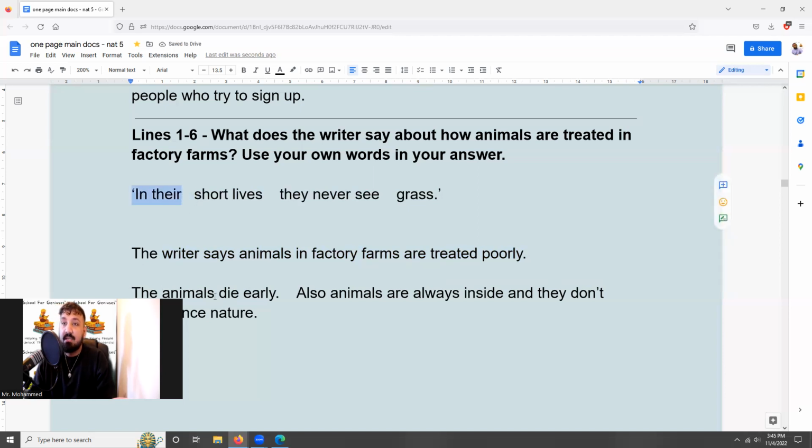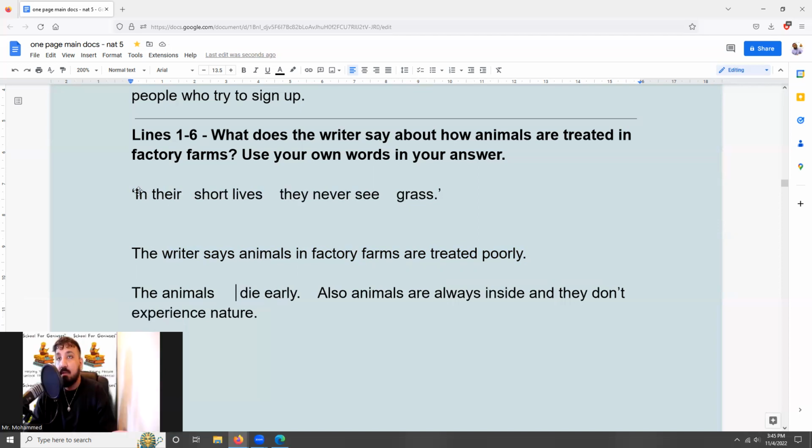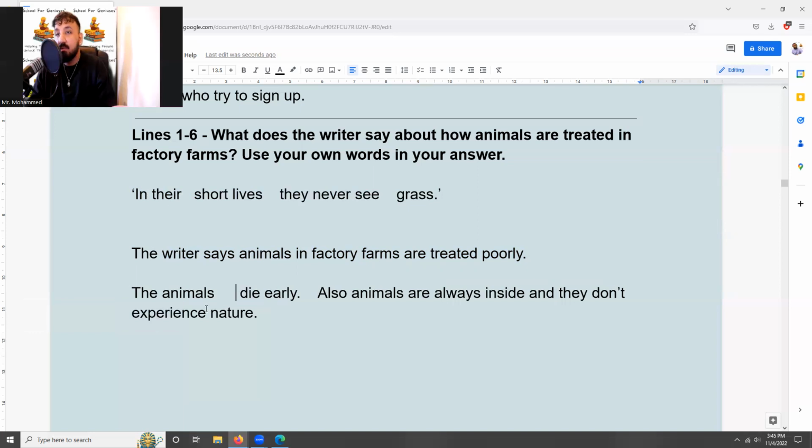So first of all, in there, it's talking about the animals. So write this with me. So in there, this is the animals. Short lives, which just means die early. So the animals die early. In their short lives means the animals die early. If they have a short life, it means that they die quickly.